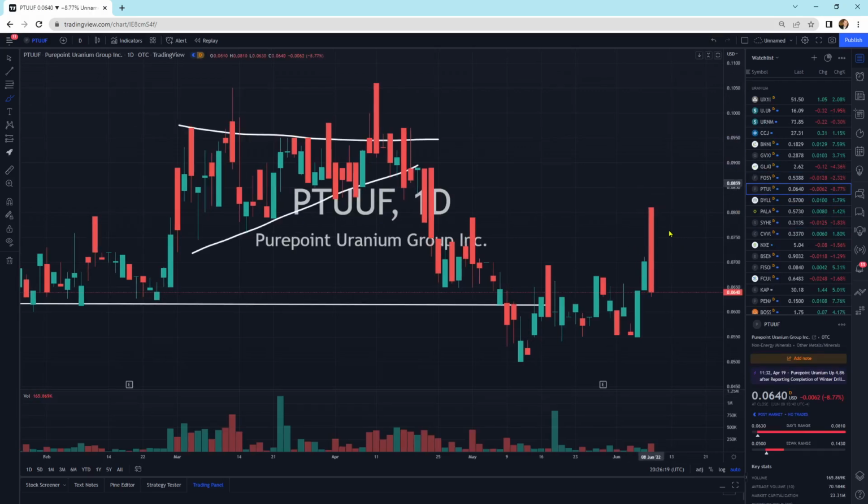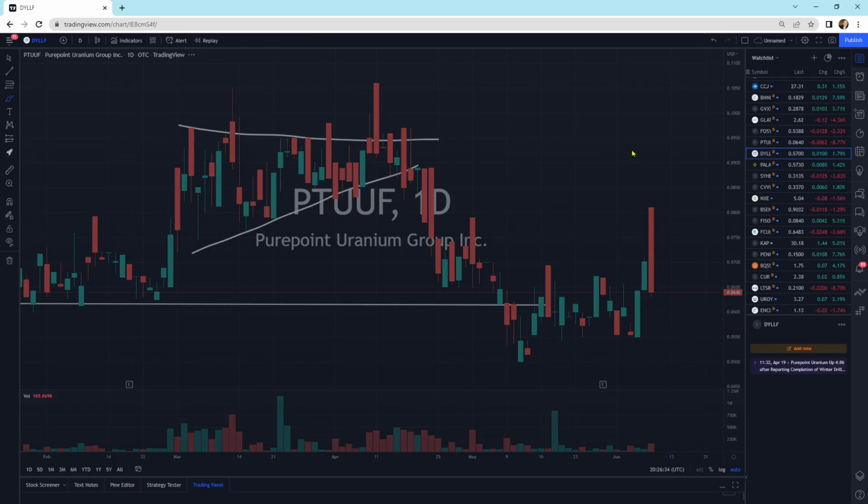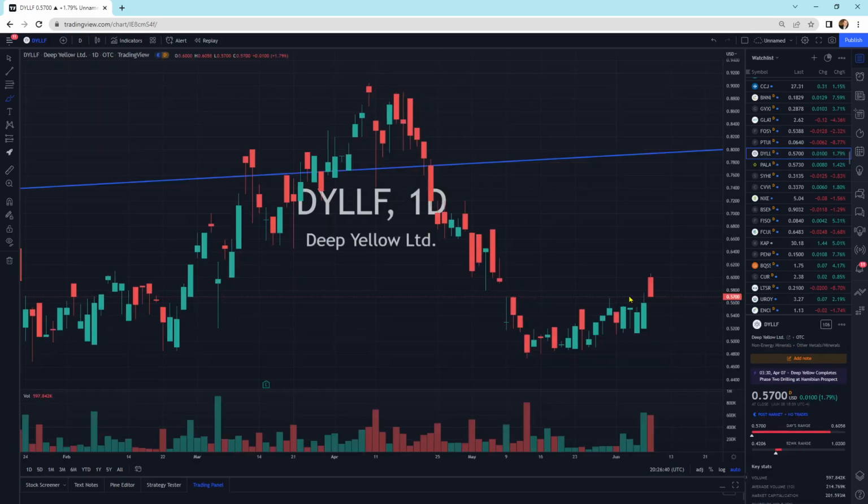Pierpoint put in a large pattern where it gapped higher and the momentum came all the way back down. So this is technically a bearish engulfing pattern where we could go lower, but we'll find out. The rest of the other companies don't look bearish at all, so we had another bearish pattern there as well. Deep Yellow. It gapped up in the morning and then sold off a little bit throughout the day.